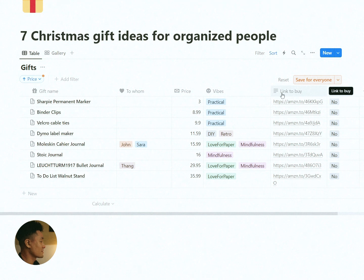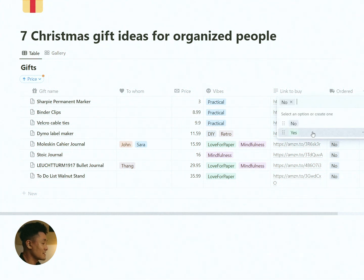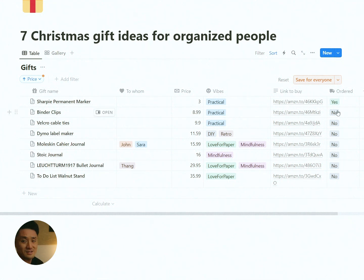The fifth column is dedicated to the links where you can click and get to the Amazon page and buy it, of course. Or you can add your own links to the products that you found. That's completely up to you. And then in the last column, we have the state of whether we already ordered the gift or not. If I click in, I can choose yes, and this way I would mark it as ordered, and I would know that my friends will get gifts.